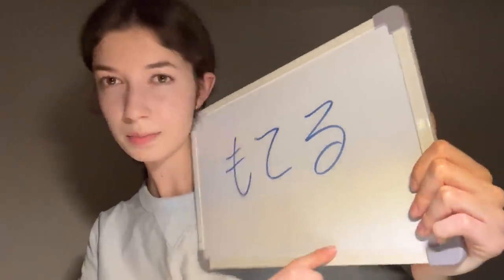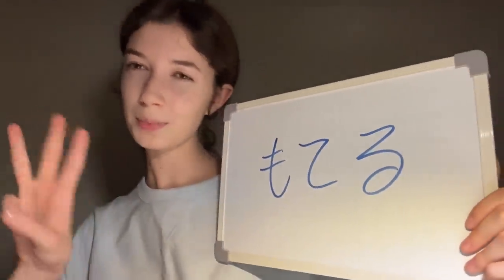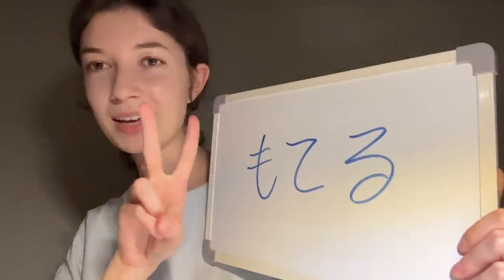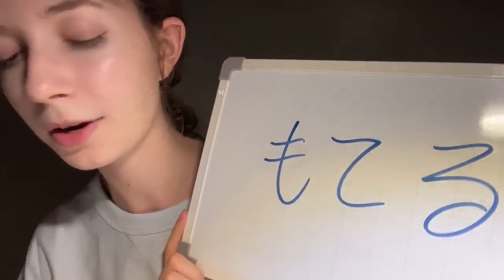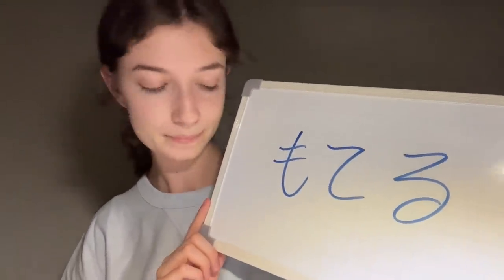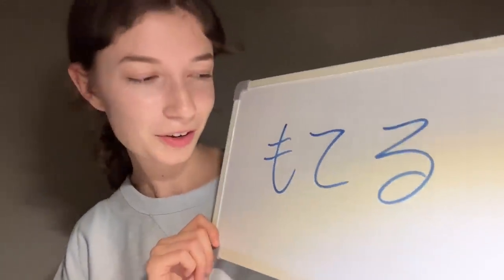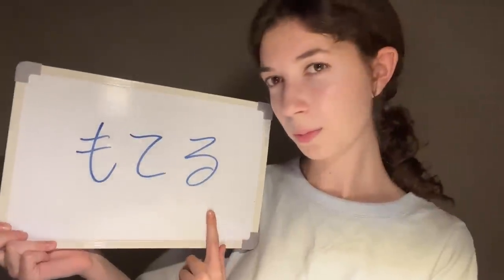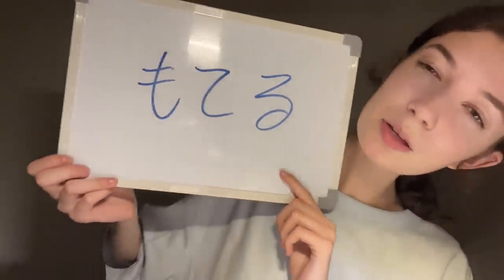Does this word mean to be sad, to be hated, or to be popular? If you said popular, then you're correct. 持てる means to be popular. To be popular, yeah.